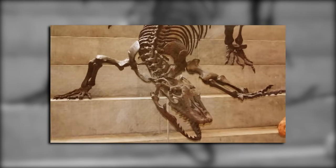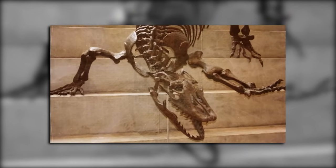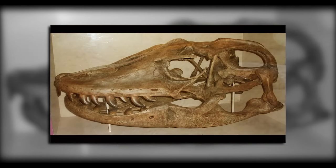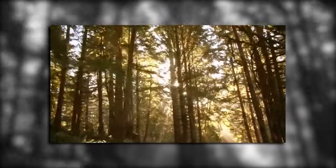A number of alleged sightings have been reported in different parts of Australian rainforest too. Some sightings have also been reported in New Guinea. Among the various stories of encountering it, one of the most authentic stories is that of a soldier named Steve. In 1968, Steve was serving in the Australian military.